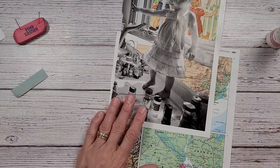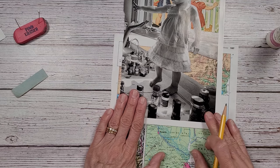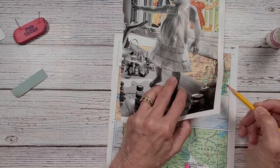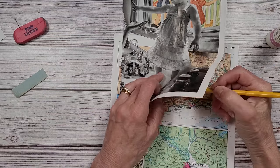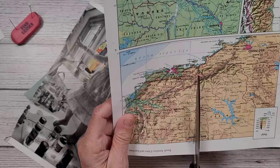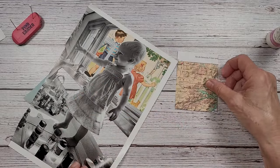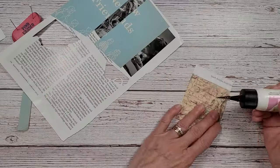So I'm going to cut a piece right here. Where's my pencil? Okay. All right, so we're going to cut here. And we're going to cut down. Let's just cut down to here. Where's my mark? Oh, here we go. And then we can come up here. All right. Get that on.